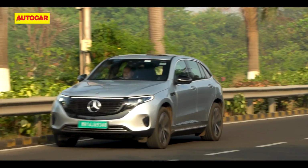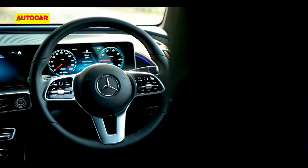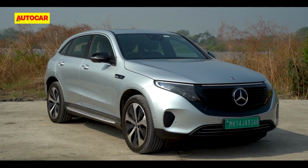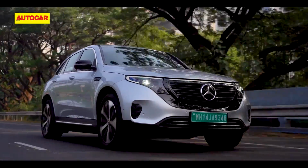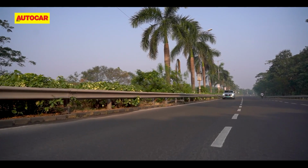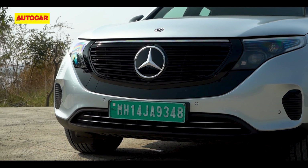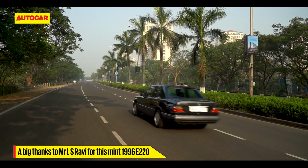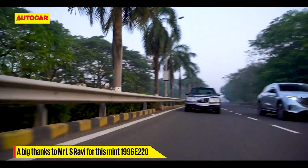So to answer our original question, does the EQC have enough Mercedes-Benz DNA in it? The answer is a resounding yes. Not only does it have absolute cutting-edge tech, it also has all the must-have Mercedes traits. The focus on refinement, the comfort-oriented suspension, the solid interiors, smooth power delivery, plush seats. It clearly is, even without the star, recognizable as a Mercedes. And that, in this day and age of fast-changing tech and bland characterless cars, is a massive achievement.